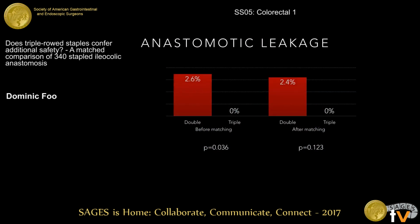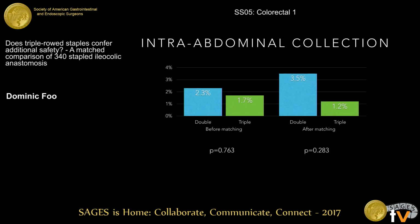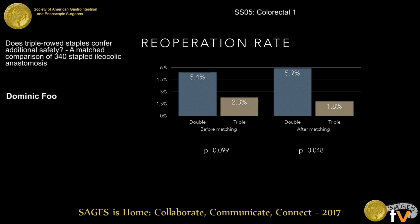The results show that the anastomotic leakage rate is higher in the double-row stapler group. Before the matching, it was significant, but after matching, the difference was not significant. For anastomotic bleeding, the rate was higher in the double-row stapler group, but the difference was not significant before and after matching. Similarly for intra-abdominal collections, there was a higher incidence noted in the double-row group, but the difference was not significant before and after matching. The reoperation rate was higher in the double-row stapler group, but the difference was only significant after the propensity score matching. The rate was 5.8% as compared to the triple-row stapler with 1.8%.